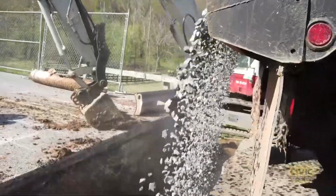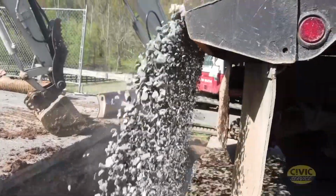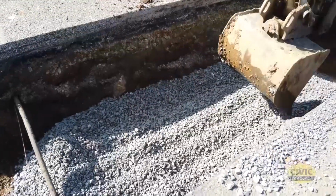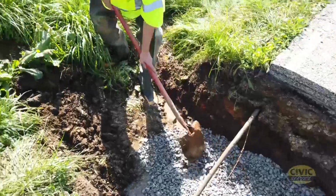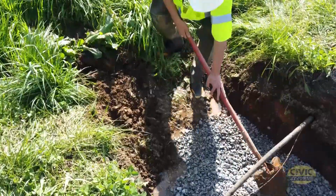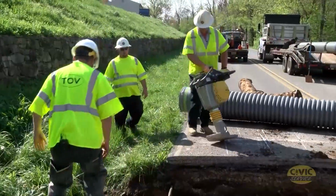All right, let's get those rocks in. I can get in there and shovel it if you want. Yeah, I gotta get a little. We'll go ahead and shovel a little bit. Okay. All right. Tell us what you got here.